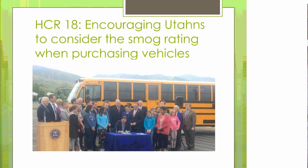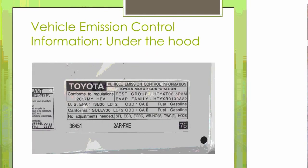So the resolution passed, and here we can see Governor Herbert signing the bill at a ceremonial bill signing that was held last spring. So this is pretty cool. You know, if you haven't seen the resolution, read it. It's very informative. It's nice to see some actual stats and health concerns actually put into some legislation. And so we were really supportive of that and glad to see that passed.